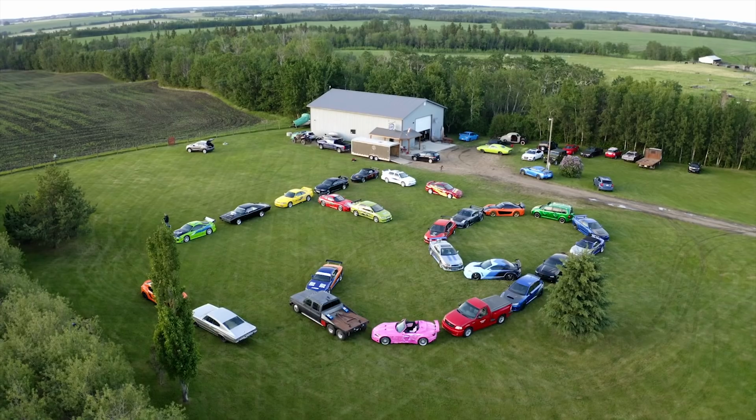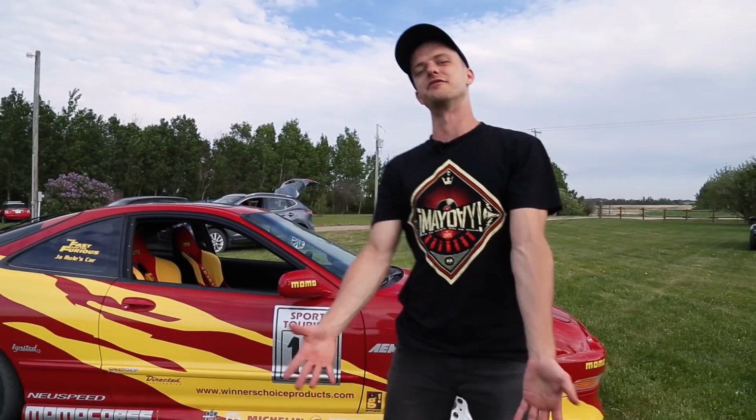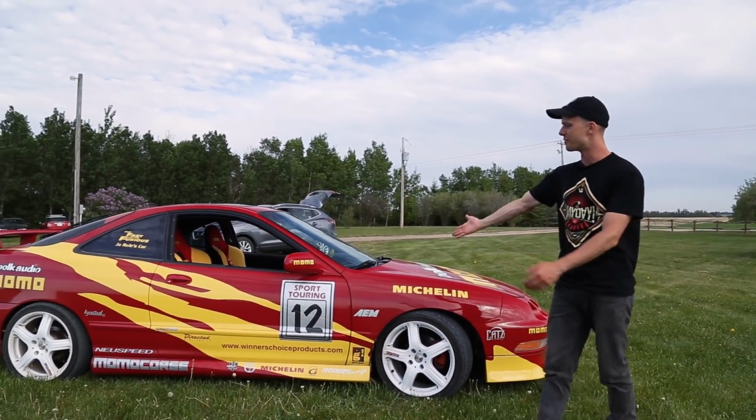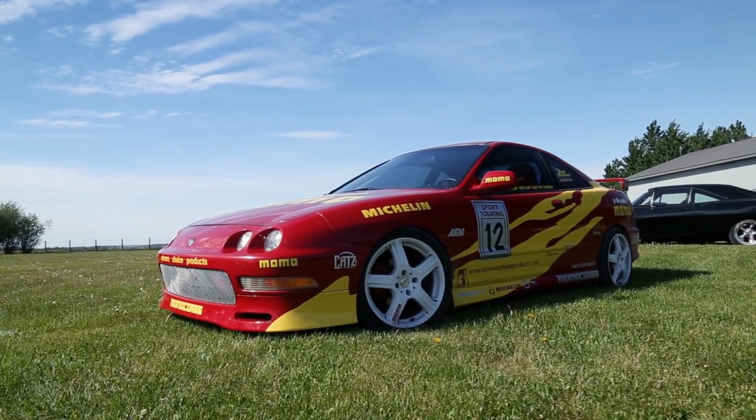Welcome back, you guys, to the largest Fast and Furious collection in the world. And since the 20th anniversary of the Fast and the Furious is coming out, I thought we'd bring you Ja Rule's car from the first race, okay? Welcome back to the channel.